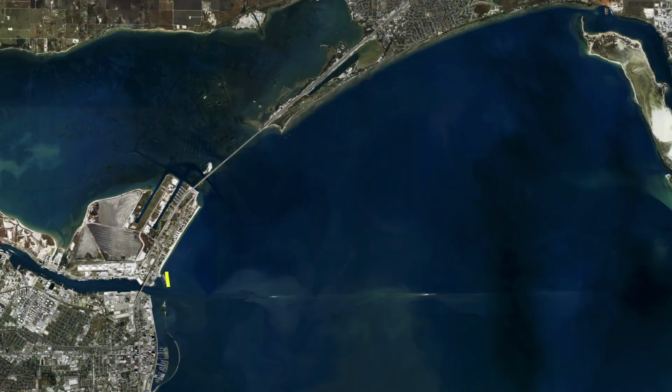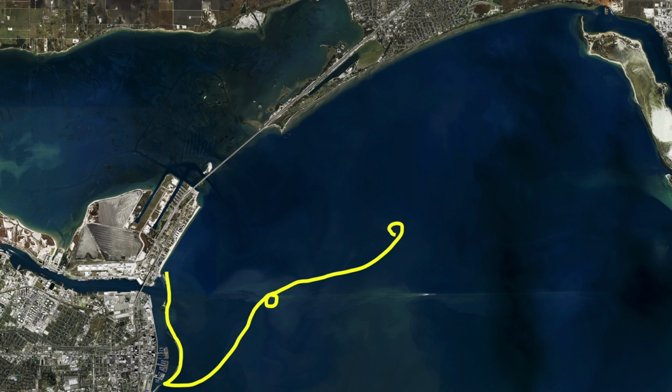Out here at the T-heads, still catching black drum, speckled trout, redfish, mangrove snappers, live shrimp, free lining them with a short leader with a number 3 kill hook has been my go-to. All these little gas wells out here, this is a great time to be out here working these gas wells. Speckled trout, oversized redfish, black drum, a lot of good fish are migrating through, and these wells are holding fish.